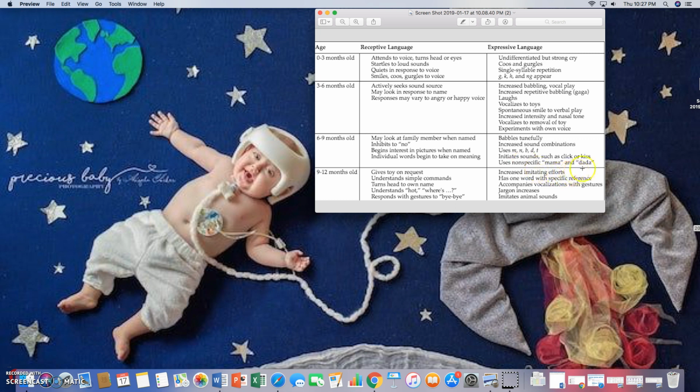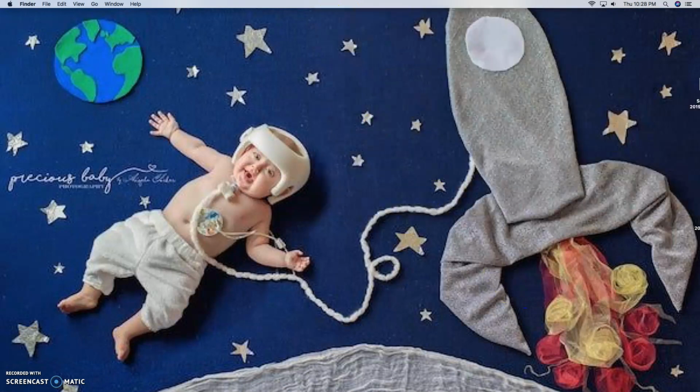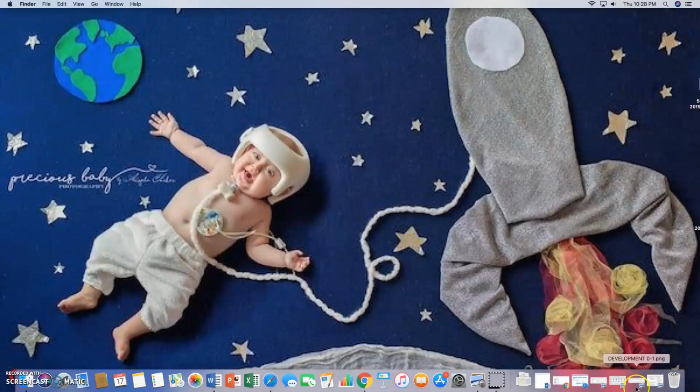The specific things and specific sounds they may make are mama and dada around this age and on up to 12 months. It is a lot more common for infants to say dada before mama, and that is simply because the D syllable is a lot easier for an infant to say than the M syllable. So do encourage mommies who feel a little sad about that, it's quite all right that they do not say mama first.